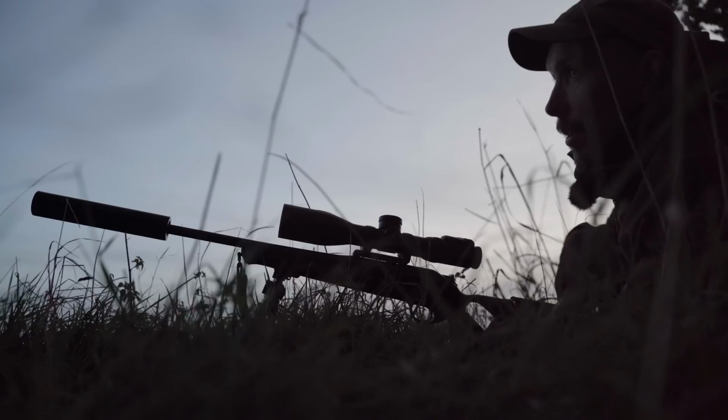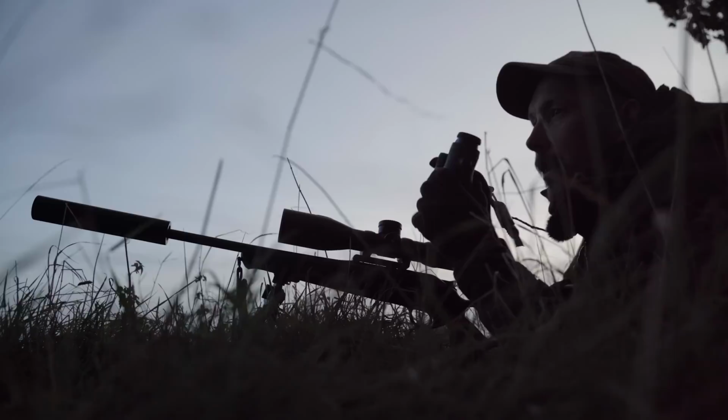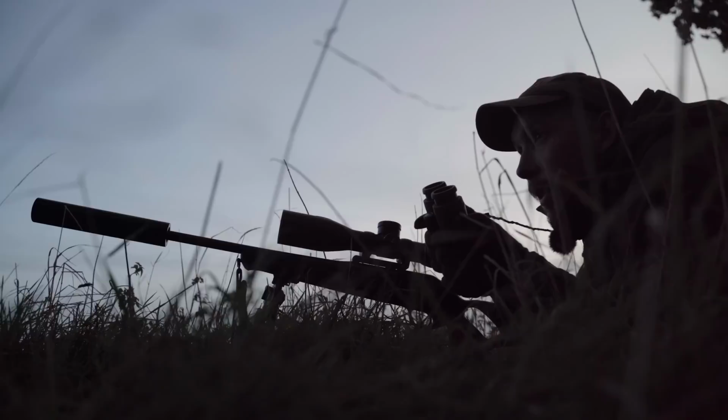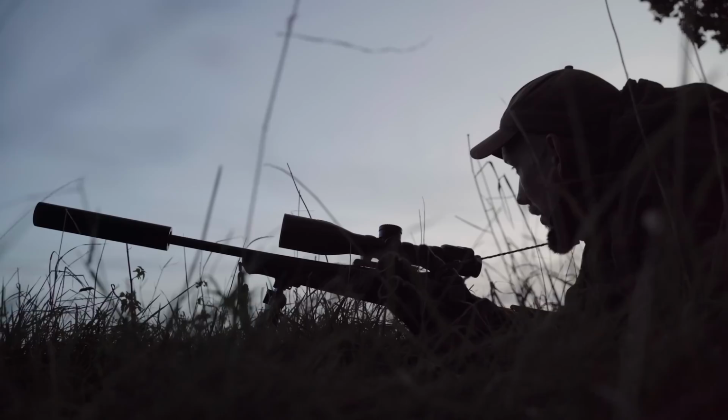So that's good. Obviously, we're on the 19th of October, so it's coming up for the end of the red rut. That's why that spiker's pushing those hinds around. But he's also keeping an eye on the woods just in case a big stag comes out and pushes him off. So, good. Just after 6 o'clock. Be dark in about 20 minutes, so we'll get this one picked up.